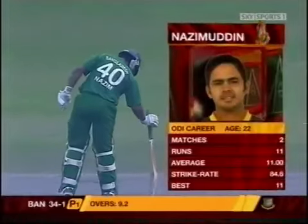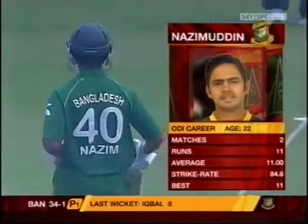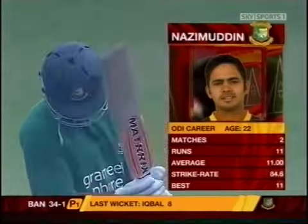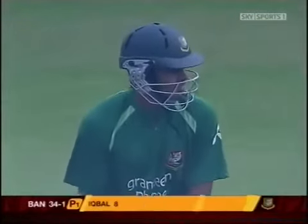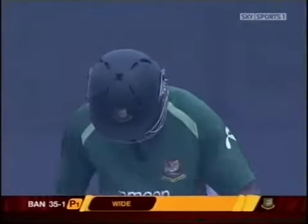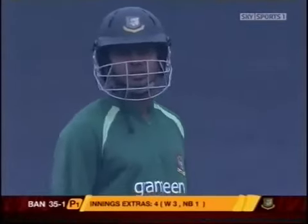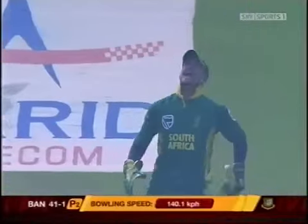Bangladesh have lost their first. Nazimuddin comes in, so there's a bit of change in strategy. Ashraful is normally coming in at first drop, but now he's probably going to be at number 4. That's very much high over the head. White ball signaled. Very short, very high. I think they've got in.